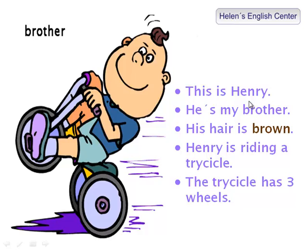This is Henry. He's my brother. His hair is brown. Henry is riding a tricycle. That tricycle has three wheels.